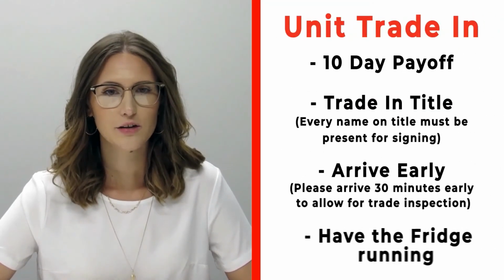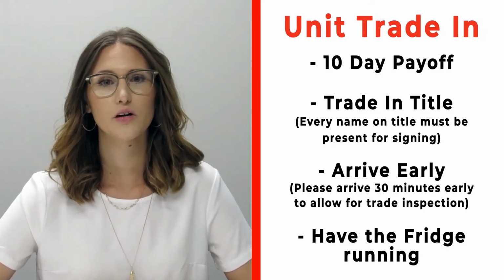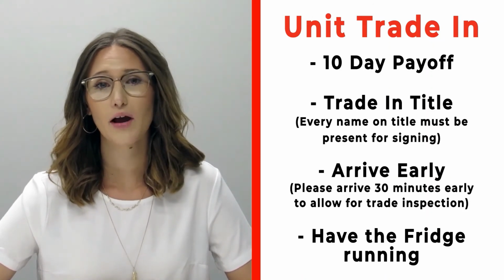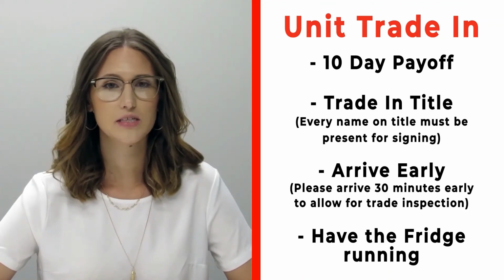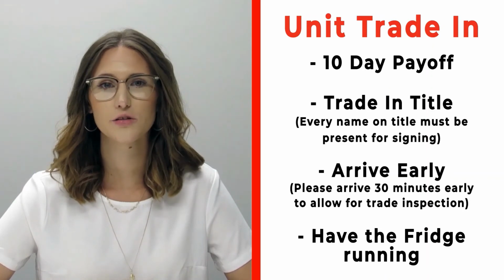Also, make sure that you bring a valid driver's license of all persons that will be listed on the title. If you have a trade that you're trading in with us, please bring your 10-day payoff as well as your title and all persons who will be listed on the title of that trade. Arrive 30 minutes early before your appointment time so we can properly inspect your unit, and also make sure you have the fridge on and running prior to arrival.